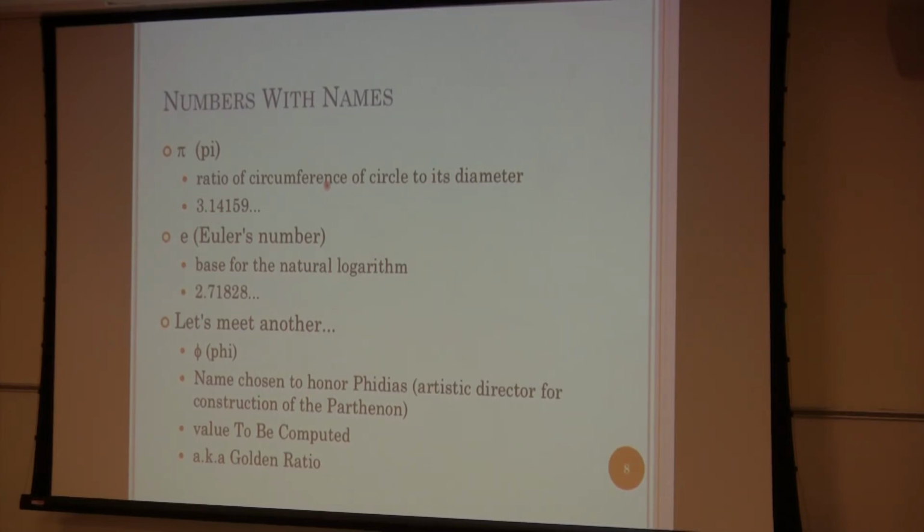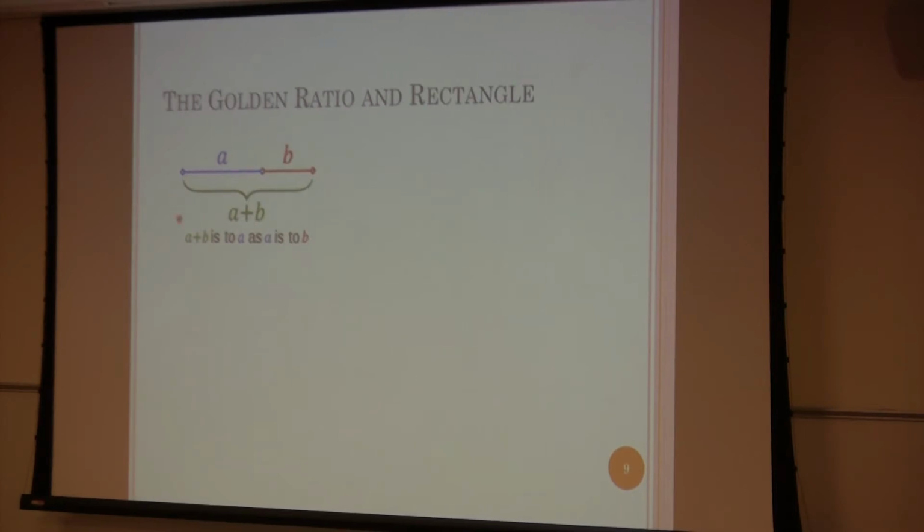So let's see how Phi came about. First off, Phi has a one-dimensional interpretation. If you construct a line segment from this point to this point, so the total length is a plus b, and divided into two parts, length a and length b, we want to maintain these ratios. We want the total length of the line segment, a plus b, to a, the longer of the two line segments, to be equal to the ratio of the length of a to the length of b. Makes sense, doesn't it? And we're just going to give a name to that ratio. We're going to call that ratio phi.